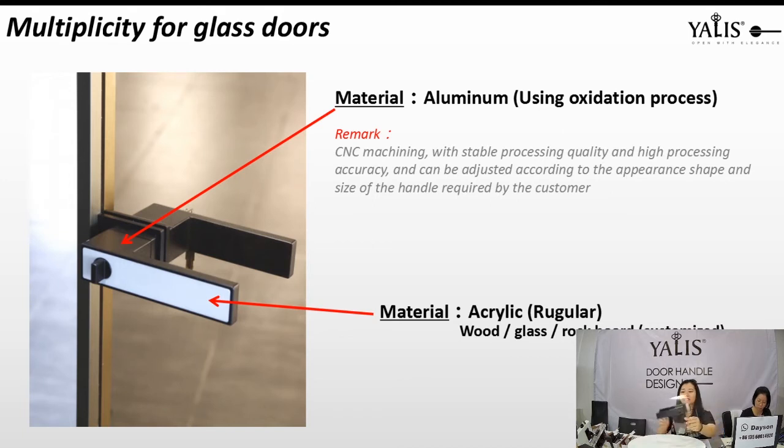For the inserts, here it's made of acrylic, but it can also be replaced with glass or wood if you need. Next page.